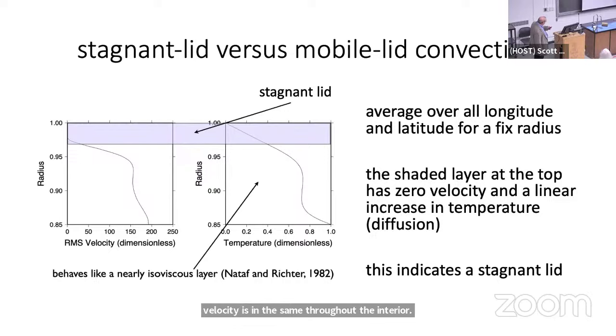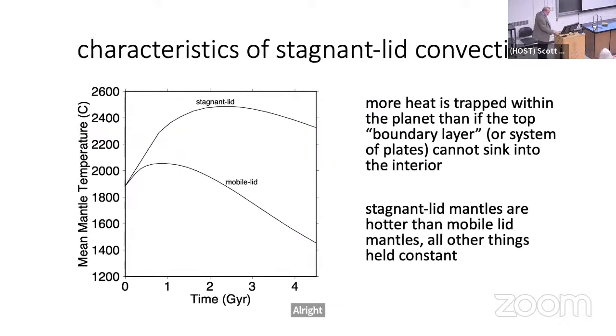The temperature structure looks like this, again an averaged one-dimensional temperature structure. You have a conductive lid and a convective region underneath it. Stagnant lid convection became popular in the mid 1990s, but I'll point out that it was actually a paper in 1982 that showed that convection organizes itself such that there is about an order of magnitude change in viscosity in this bottom layer, and all the rest of it is in the top. This is what a stagnant lid looks like.